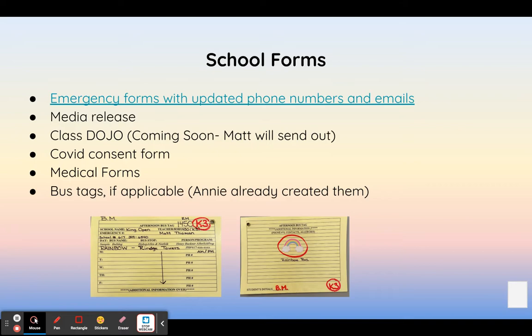To begin school, you have a lot of paperwork. I always feel bad for the families. I know you're inundated with paperwork and information. The good thing is that Cambridge has moved toward allowing families to fill out a lot of these things online. So you can do that by clicking on this link. I'm going to send this presentation to everyone, and you can click on that link that says emergency forms with updated phone numbers and emails, and that will bring you to the family portal where you can access all of these things.